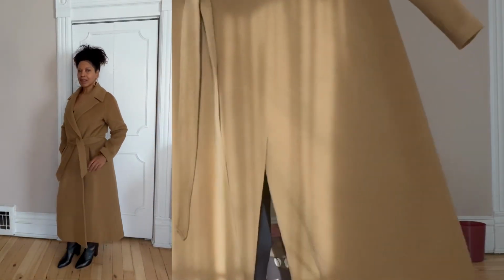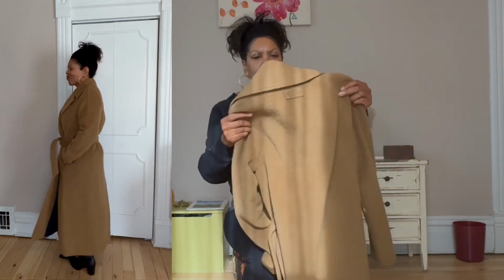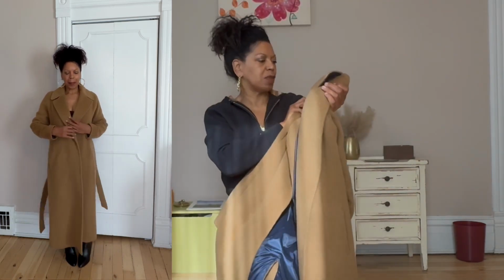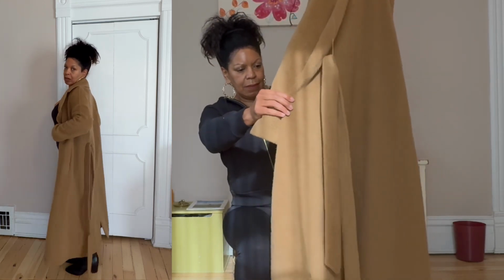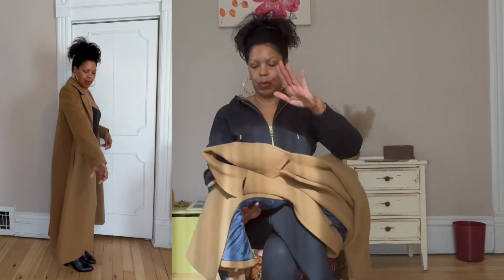It has the belt, so you can cinch the waist in. Just real sharp, and this color, you know, you can't go wrong with the camel color. This coat is by Palto, and good quality. A definite staple to your wardrobe. So, I've wrapped it up.